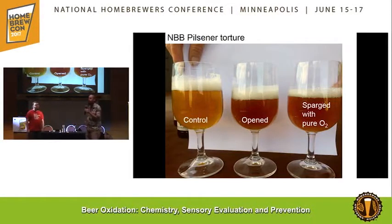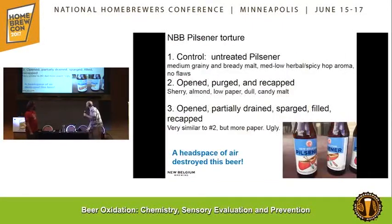And the other one, because I was really interested in getting it dark, I thought, well, I'll sparge it with pure oxygen. So I did that. It turns out I didn't need to do that. All we need to do is just take the cap off. And how long was that? That was 2 weeks. Warm stored, not hot stored, but just warm stored. So that was 2 weeks. That's what would probably happen in just a few minutes. And so that's what I did right there.